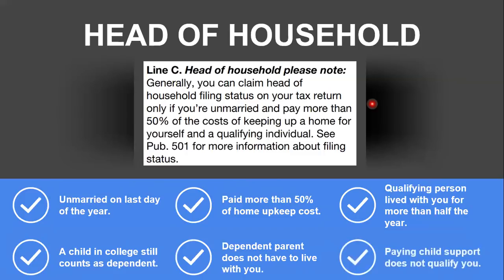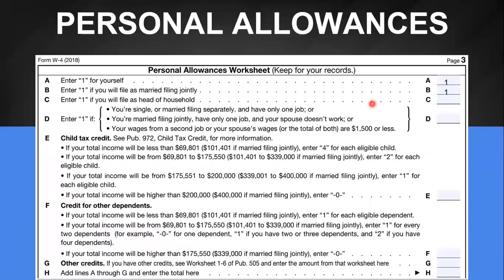Also, if you just pay child support, but your children do not live in the house with you, that does not give you the qualification of head of household. So again, if you are married, you can never file head of household. And if you are single with no children, no dependents, you cannot claim head of household. So in this case, this was a married couple, and because they are a married couple, they do not qualify for the head of household deduction. So on line C, they are going to enter 0.